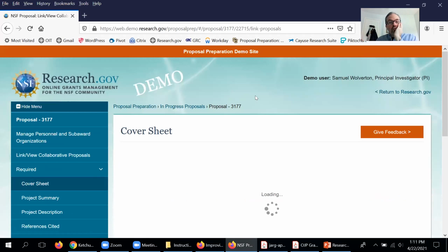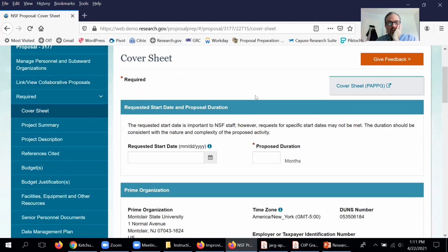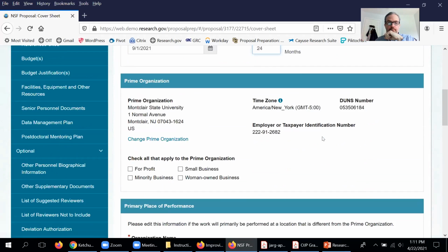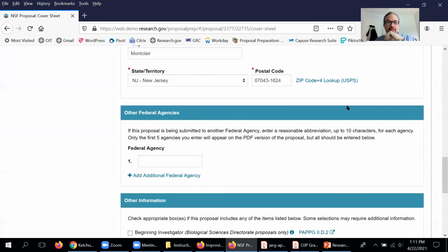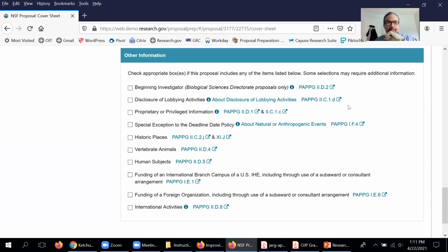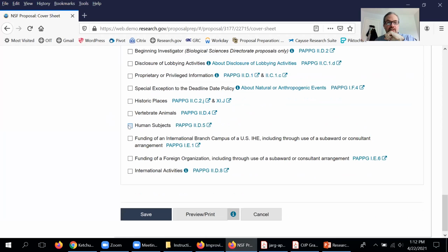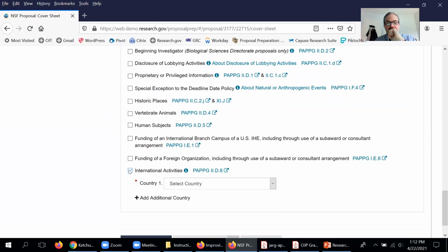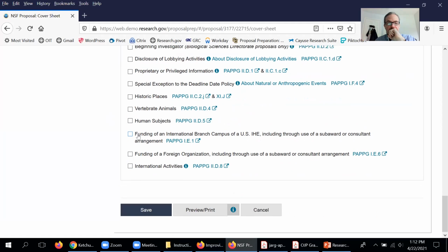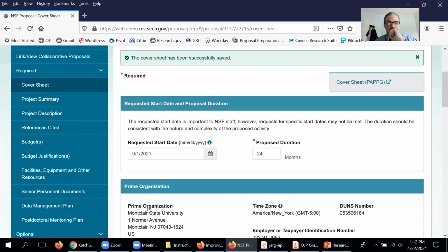So next we're going to go over the required sections of the proposal, starting with the cover sheet. And it no longer asks to fill out the primary place of performance. So here you can select human subjects and just indicate if it's approved, pending, or exempt. Same thing with vertebrate animals. And also if you have any international activities, that it's also noted here. And we get a confirmation message that everything's been saved.